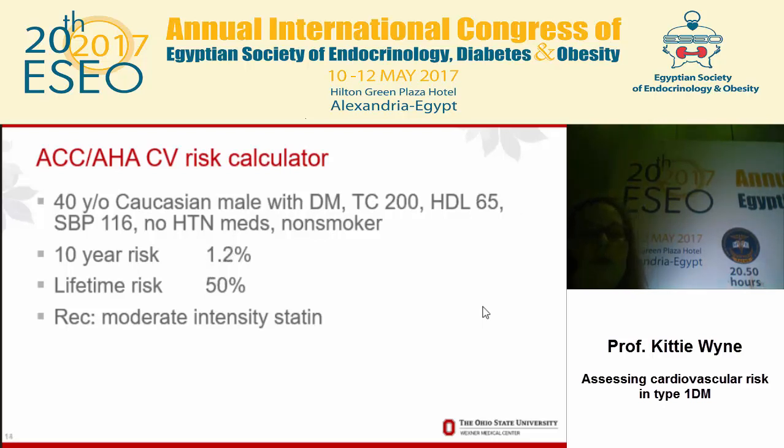If you change it over to a male, his 10-year risk becomes slightly elevated, and his lifetime risk also elevates to 50%. But it's still not answering my question of whether he should start now, because his 10-year risk is only 1.2%, or if perhaps I could wait until he's 45 maybe. And that's what the patient is always going to ask me, well, do I really have to do it now? How long can I wait before I start the medication?